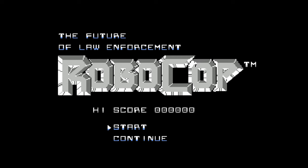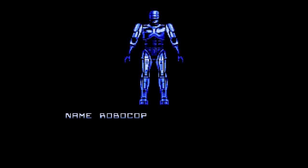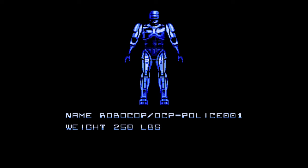It's Robocop for the Nintendo Entertainment System from 1988 by Data East. Part man, part machine, all game. The future of law enforcement on the NES. Is it any good? Is it as good as the movie?